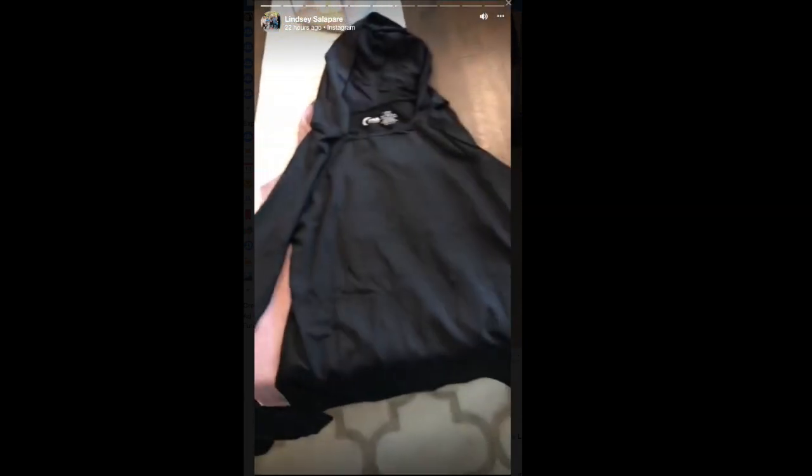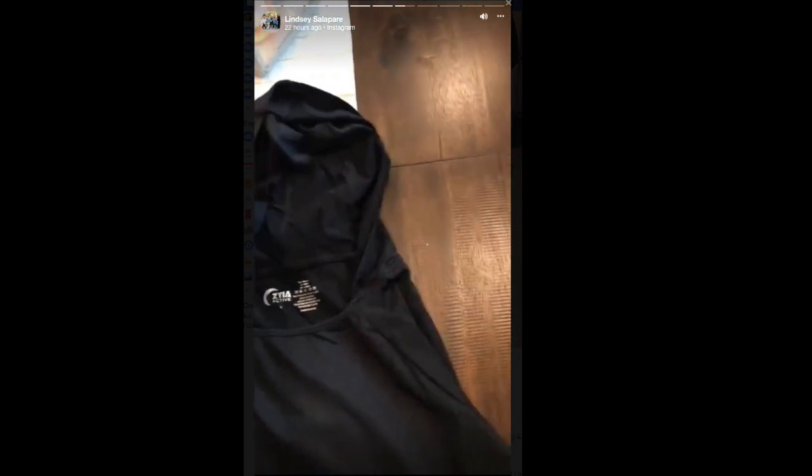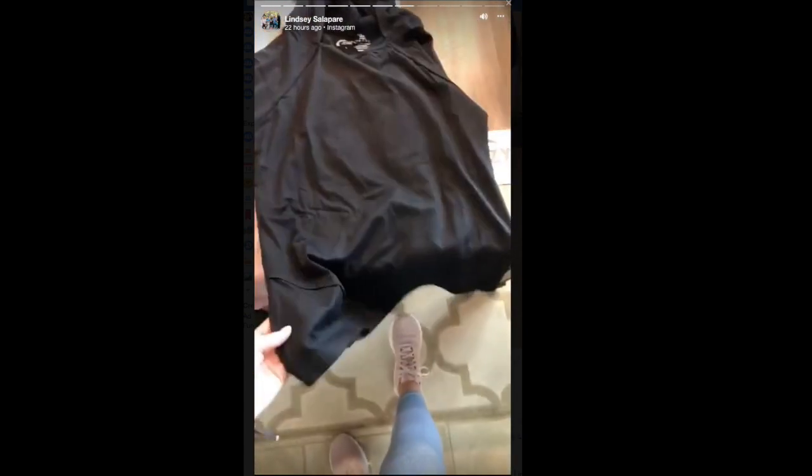Okay, so next I have the black go-to hoodie. So this is another good basic. Chrissy, my friend, loved this one and recommended I get this. So it's kind of a tight fit. Has a cute little detail.